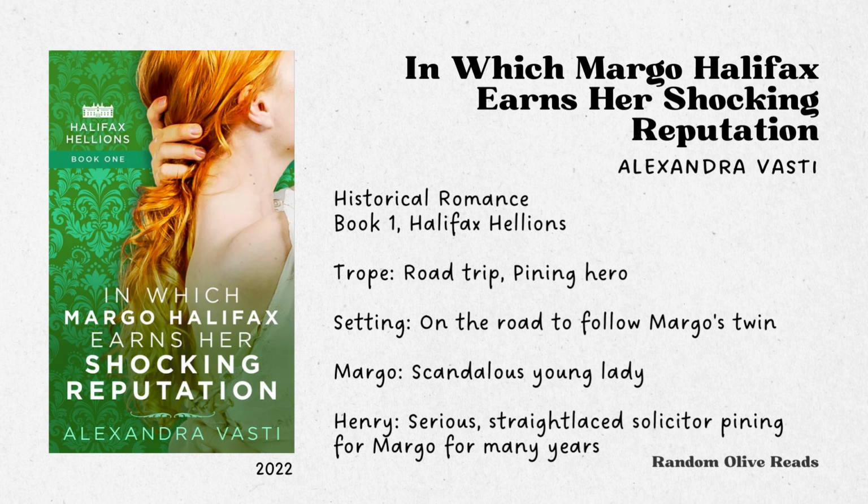This one, we find both of the twins, Margot and Matilda, are known in society as the Halifax Hellions. They're both scandalous and known for causing trouble. When Margot finds that her twin sister has eloped with a much older man, Margot seeks out the calm and steady Henry, her brother's solicitor friend, to assist in chasing her down.